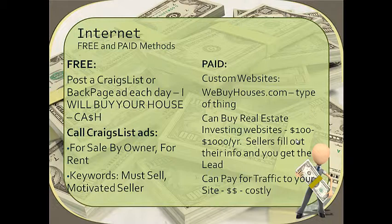You can also just call Craigslist ads and ask people, if we paid all cash, what's the best deal you could give me. You can call rent ads, people that have their house for rent. You never know, they might actually want to sell their house. So call them and ask them what they'd be willing to sell for if we paid all cash, closed quickly, and would buy as is.